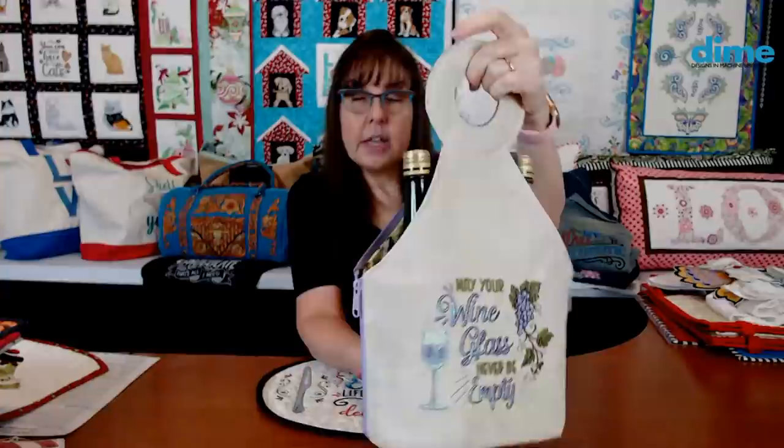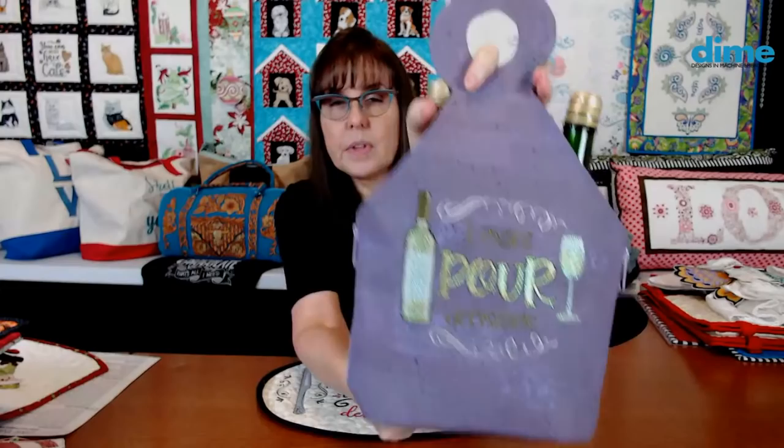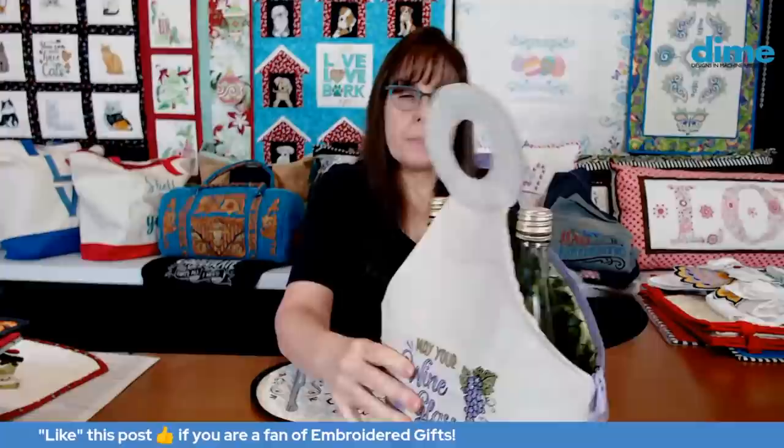This is cork, so you can see how nice the designs are. Both sides are cork. Oh, look at that Mylar. Give that a little wiggle. Look at the glasses and the bottle and the words. It's just gorgeous. Depending upon the width of your designs, it's got a separator to keep them from clanking. So that is the double wine bag.